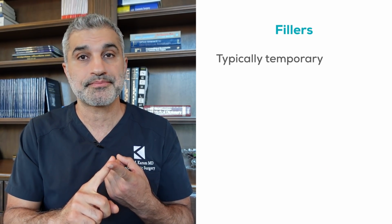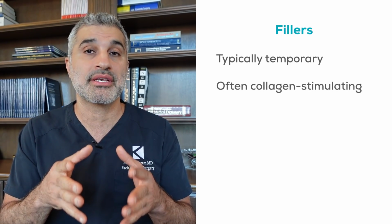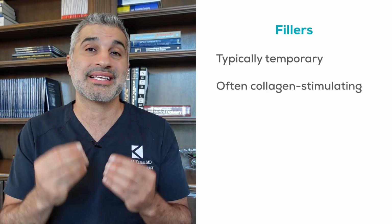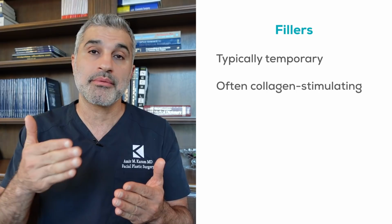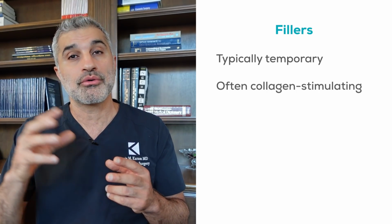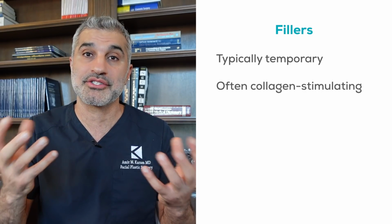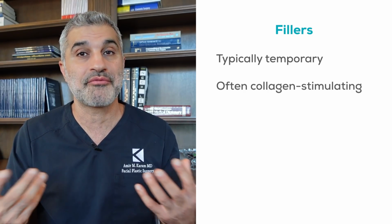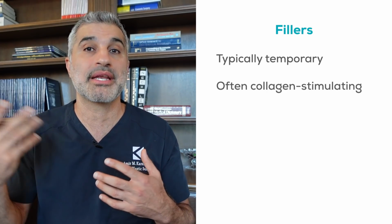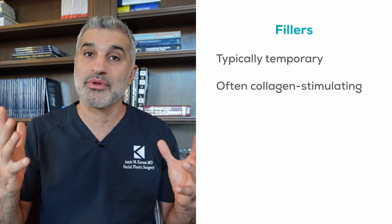Typically temporary, oftentimes collagen stimulating, because once they enter the tissues, they are trying to be broken down by the local tissues, and as a result, you end up getting the problems related to inflammation, and inflammation leads to scar tissue. So that is one of the components. Some people look at that as a semi-positive thing, because you're like, okay, well, there's some scar tissue left behind, which is effectively collagen, and therefore, you're getting some permanent results from it. If it's controlled and if it's minor, that's a good thing, but if it's too much, well, now you're in trouble.